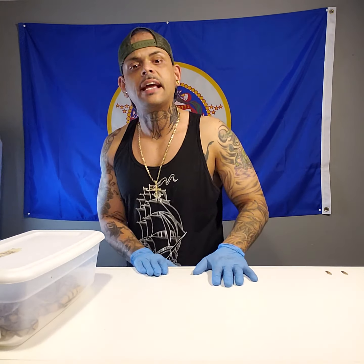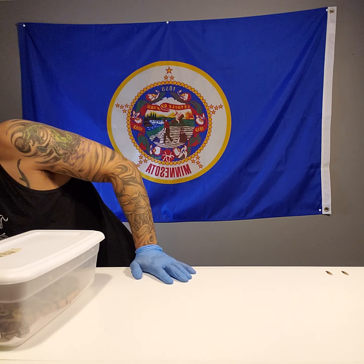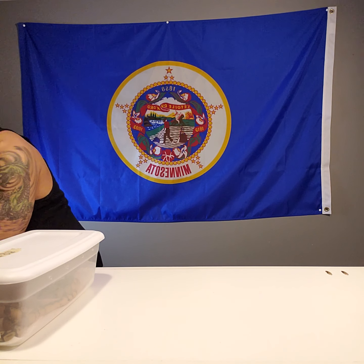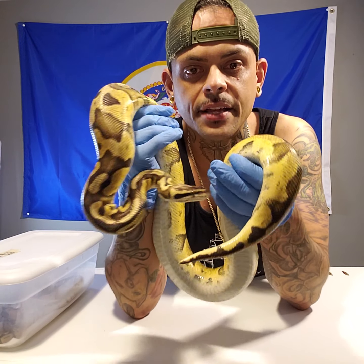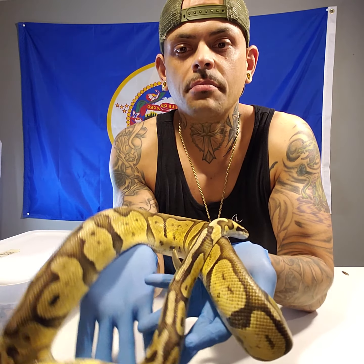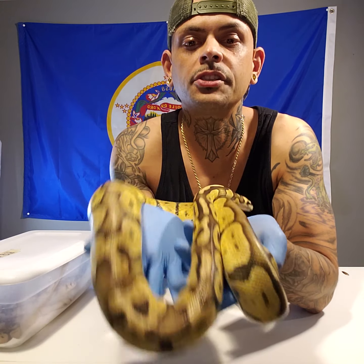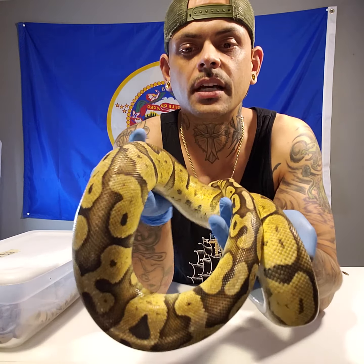So I'll give you guys a gander here at what we're talking about. Here's Mama, and she's had a couple meals. She's getting back in shape. She's coming back together now after her last clutch. She's coming back pretty good. She has skipped one or two meals, but I think that's because I gave her some pretty big meals as well. But there she is. That's a killer, 100% het pied, super pastel het pied there.